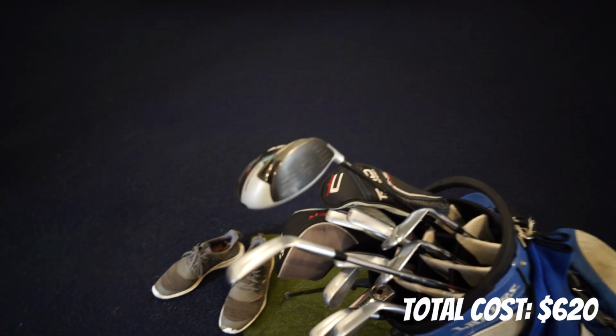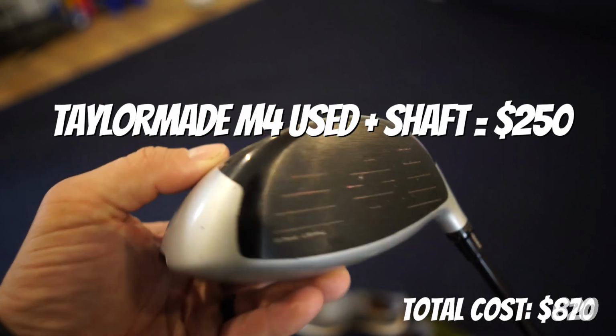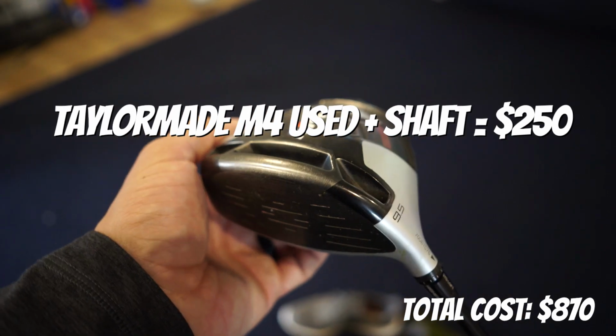Next up, we'll go from irons right to the driver. So the driver might look a little pink on the face. We just did a gender reveal, and second baby is gonna be a girl. Let's go.